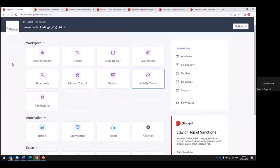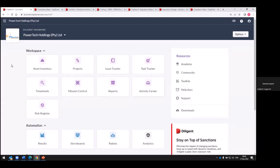So in a nutshell, that's the power of automation within a compliance process and how we manage it using the compliance system. I'm happy to hand over to Dino or to start taking some questions, and we can move forward from there.